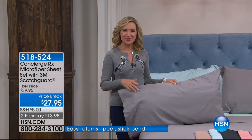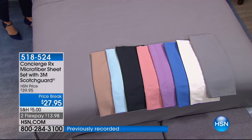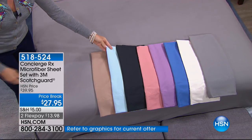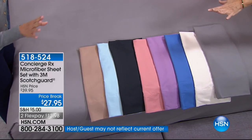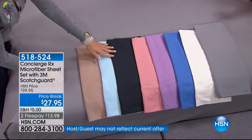I'm gonna take you through all the color choices, starting with the gray that's on the bed. This is such a great combination. We've paired that back with that really pretty aqua that you see here. We have a soft beige. We have black, and don't be afraid of black because it's microfiber. I own the black microfiber. Oh my gosh. It's the best, right? It stays black. It's fabulous. I think Callie Northhagen has it too.